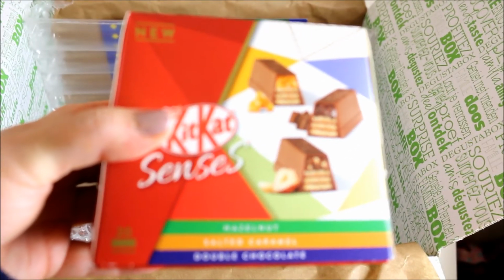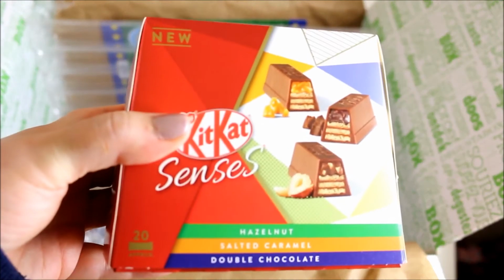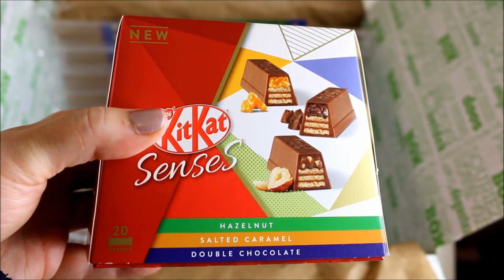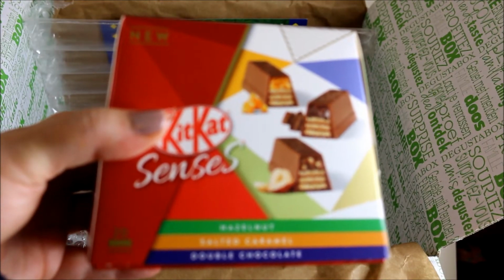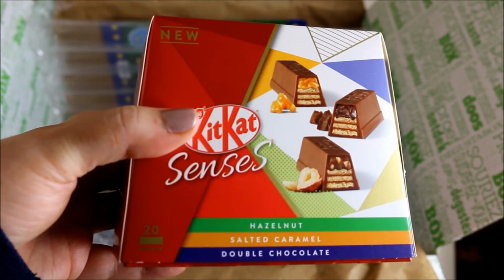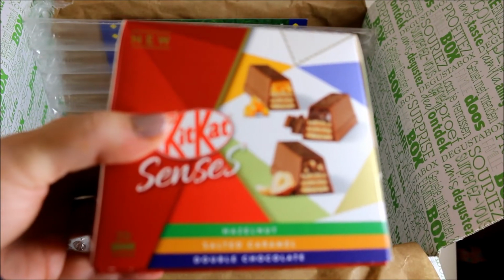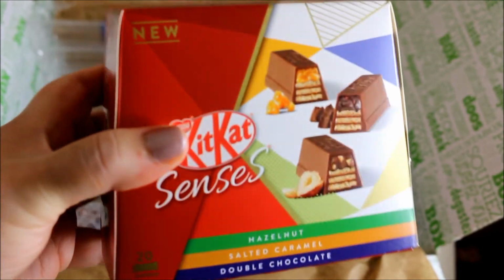KitKat Senses Mix. Made to share, our mixed box of KitKat Senses include all three deliciously indulgent flavours: salted caramel, double chocolate and hazelnut. Lift the lid to reveal a pop-open box designed for sharing, full of individually wrapped indulgent treats with something for everyone to enjoy.